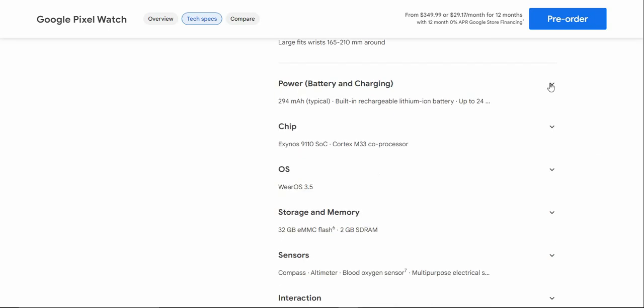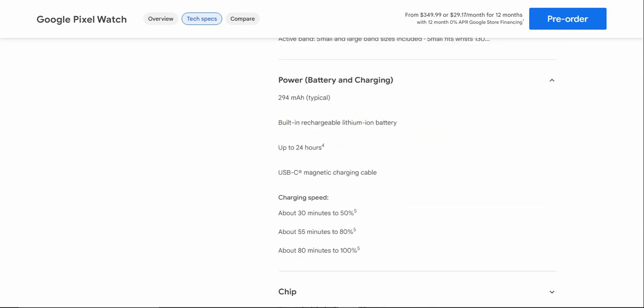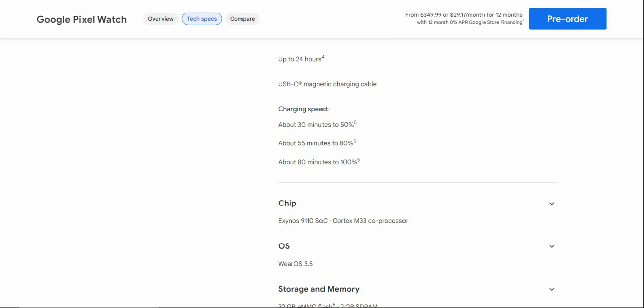Power. Y'all guys have a 294 milliamp battery inside the watch, built-in rechargeable lithium-ion battery, up to 24 hours, USB-C magnet charging cable. Charging speed is up to 50% in 30 minutes, up to 80% in 55 minutes, and up to 100% in 80 minutes, according to this.